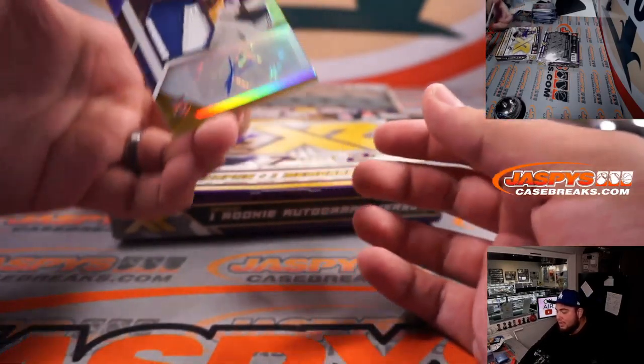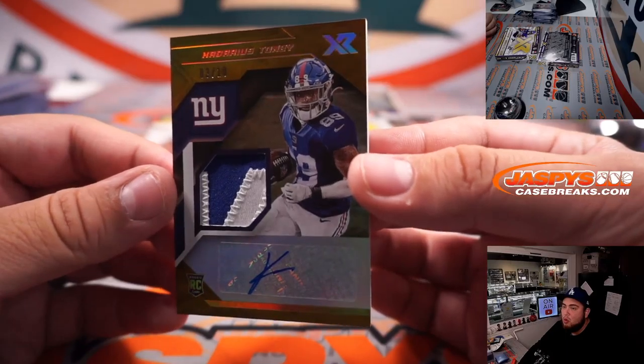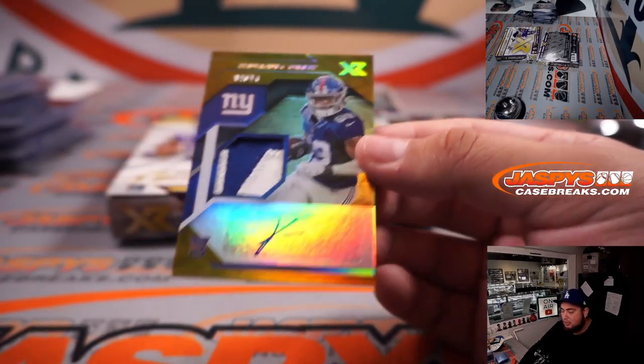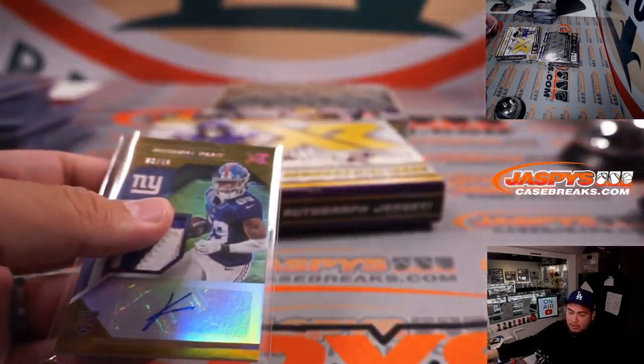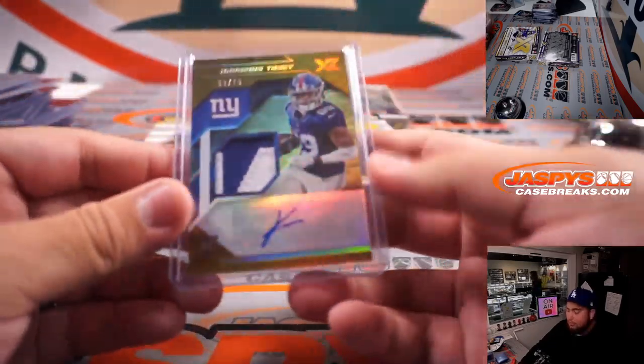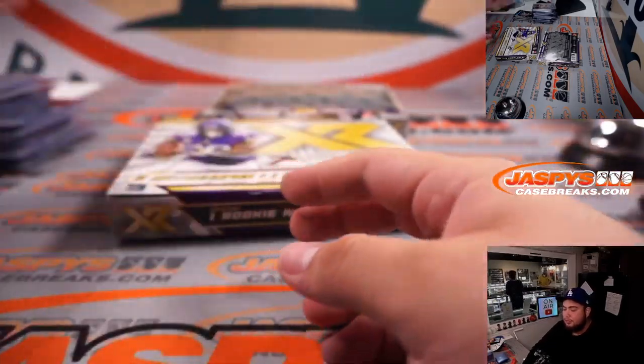And look at that, Kadarius Toney, and it's a gold. 3 out of 10 for the G-Man. Two-color patch and autograph there. Josh, I believe? Yeah, you got the Giants, baby. There you go. All your Giants hits right there, man.